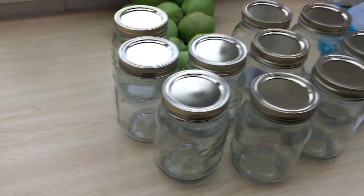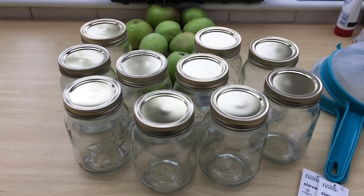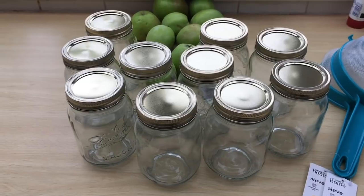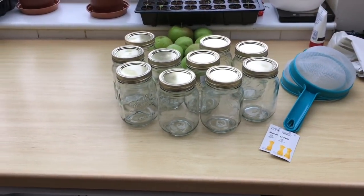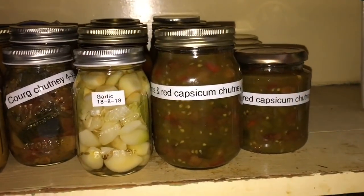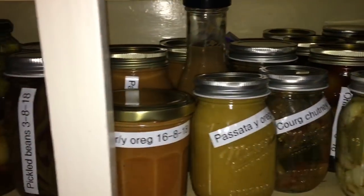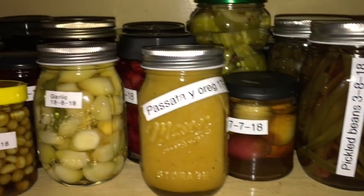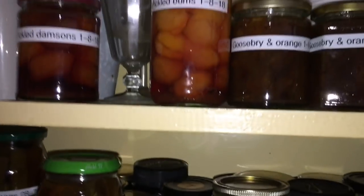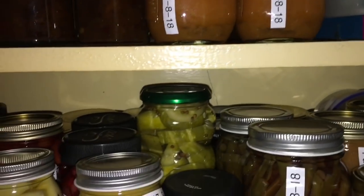And Debbie's just been out to buy some more containers for preserving. I'll just show you what she's preserved so far. In fact, this isn't everything that she's preserved, but it's the stuff that she hasn't given away. So here we are. Goes back quite a long way, and up there as well. And she's only just got started.